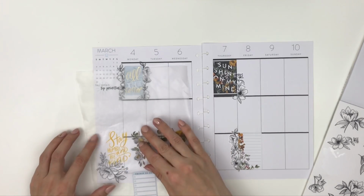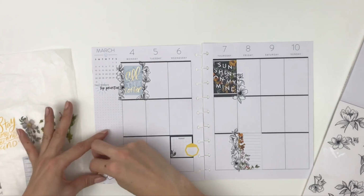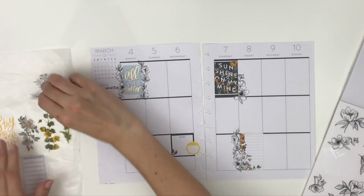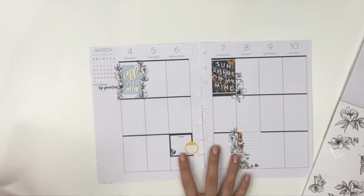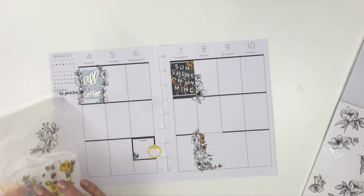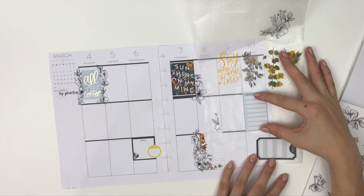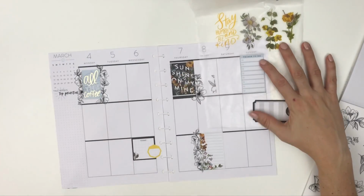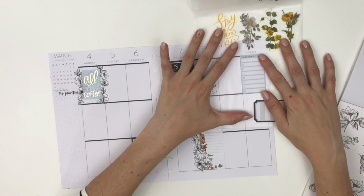Hashtag don't waste florals. So here again, I use the wax paper to be able to see where I'm positioning it, and I can tell that the yellow on top of the black in that corner there was not going to work. You could not read the quote. So I'm going to go over here and think about what I'm doing with this sticker for a while to forget about that corner and see if inspiration strikes.